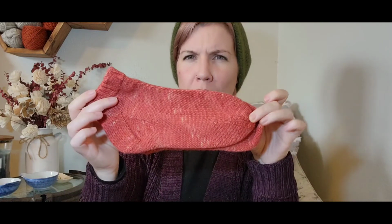So I'm excited to rip this one back and get them both exactly right, because this one's also a little bit too long for my foot. I got a little too excited about this, just knitting the sock, and I knit it too long. So yeah, there we go. That is my last finished object.